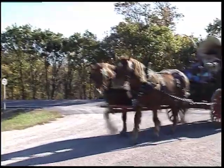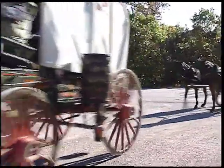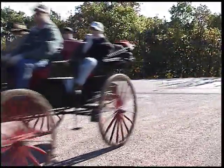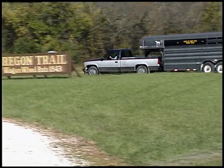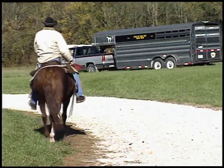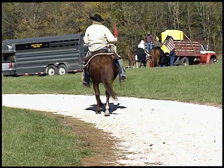After 10 hours on the trail, the wagons and riders make it to the evening camp, a roadside park dedicated to the memory of earlier travelers. It's been a long day, but there's more work to do. Trucks and trailers left at the morning camp are ferried up to the new camp. The distance that earlier took 10 hours by wagon has just been covered twice by pickup in under an hour.